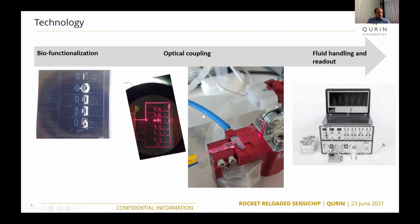Here, indeed, is the biochip, and in the setup we use a little flow cell on top of the sensor that enables control of the fluids, so we can inject a sample with defined volume and do the measurements in that way with the fluidic setup shown here.